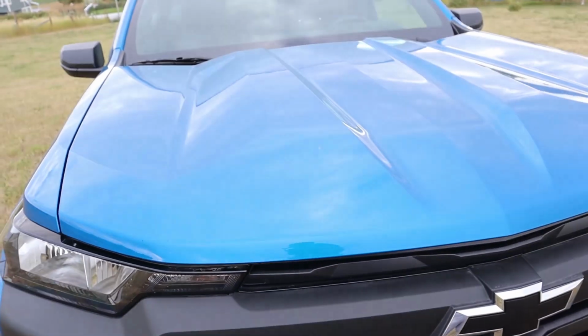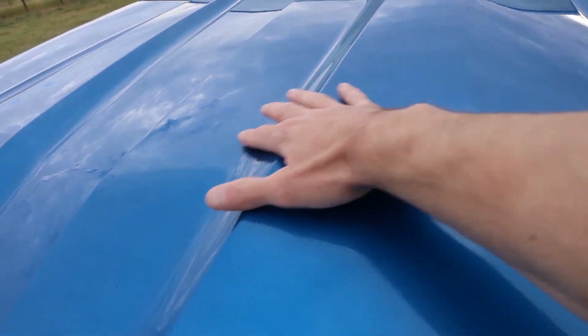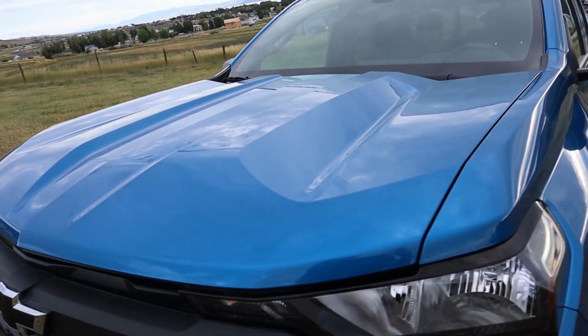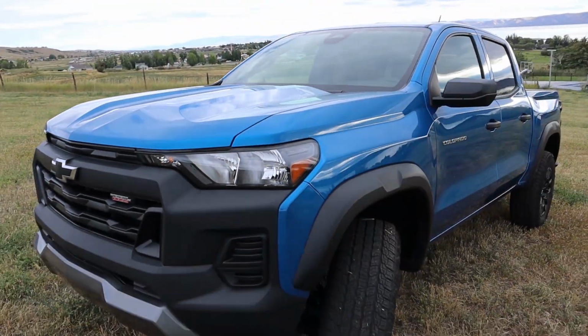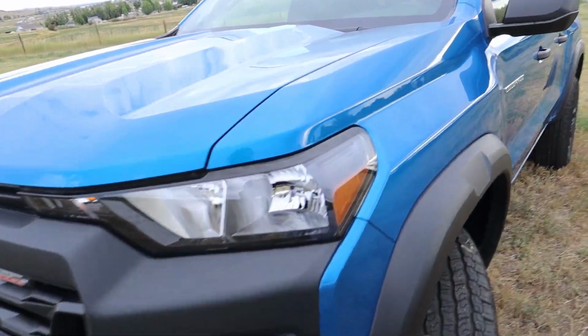Now moving above the grille, you've got this pretty good looking hood. I mean, it's very muscular, lots of shapes and angles to it. I like the design that they chose with it. And overall, the design of the Colorado is pretty attractive. It looks meaner than the outgoing generation, which looked a little bit smoother, a little bit softer.